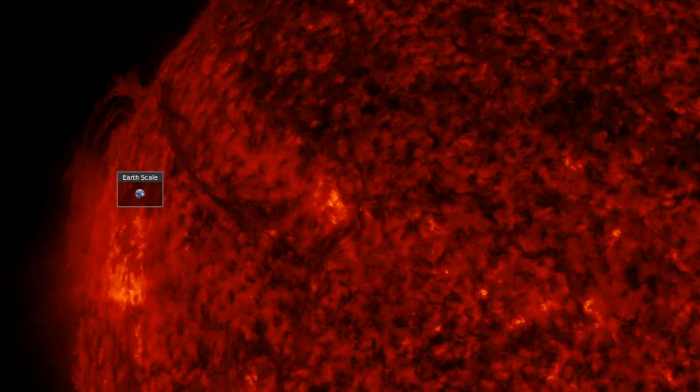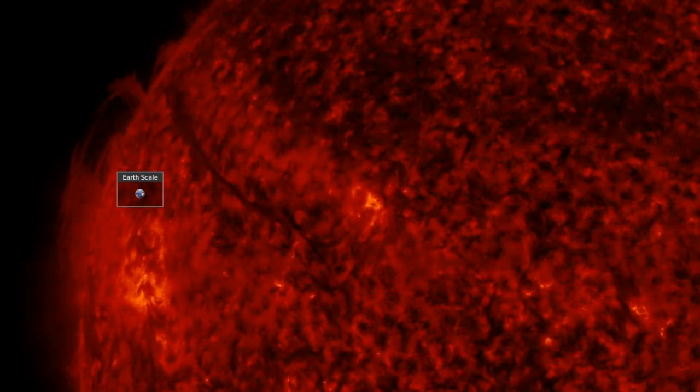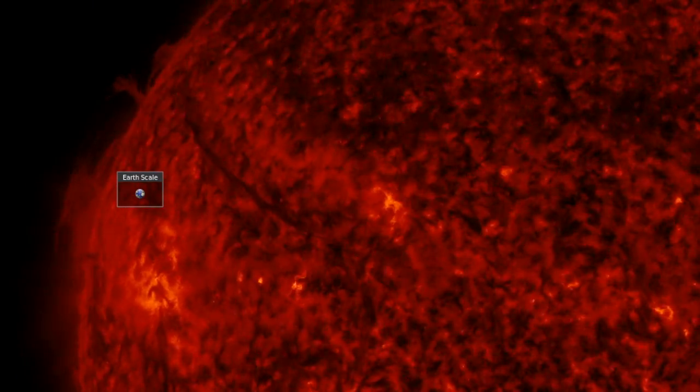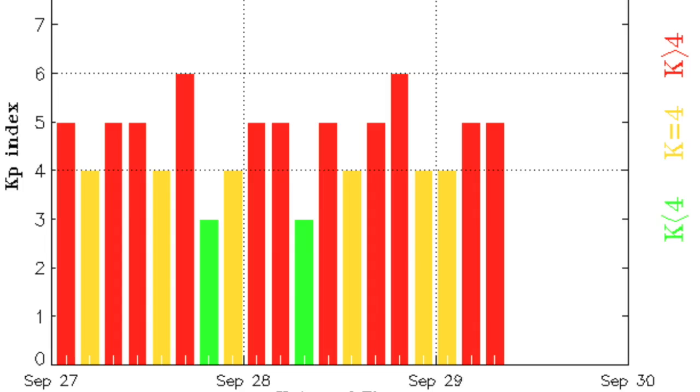Coming to the northeastern limb to get another look at these plasma structures. If they hold on, they would be the top eruption threats on our star when they do face Earth in a couple days, but we already have something going on our little blue rock, don't we?